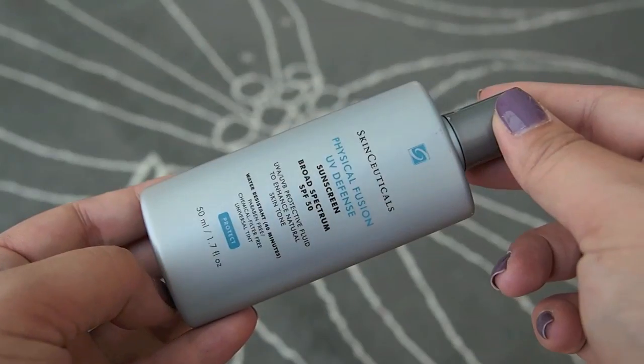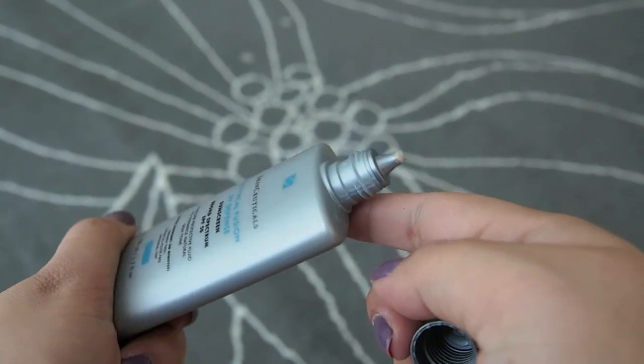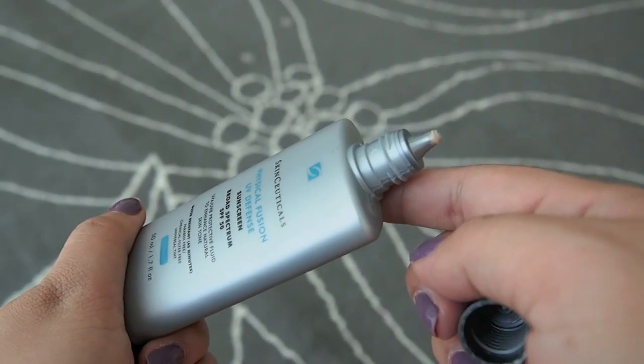Okay, I shall start off with my SkinCeuticals. This is my favorite sunblock. It's like my holy grail right now. And why it's my favorite is because I used to use my Clarins for about 2 years, and I thought nothing would ever change my mind, but apparently it has. So why this is really good is because it's really matte and it's really watery. So it goes onto your skin really smooth, really light, and the tint is a universal tint. So no matter what your skin color is, light or dark, it adjusts really well. And it's water resistant as well and paraben free.